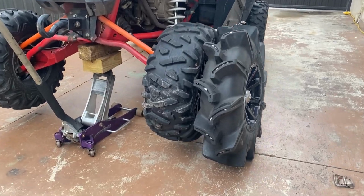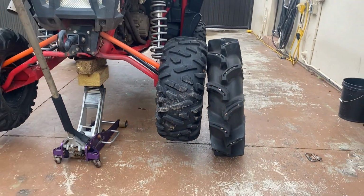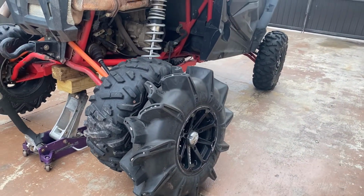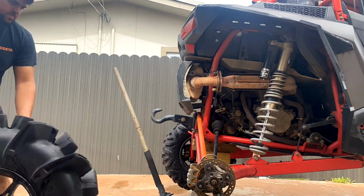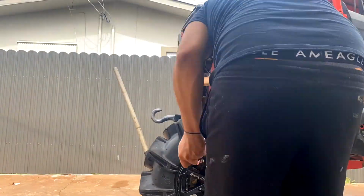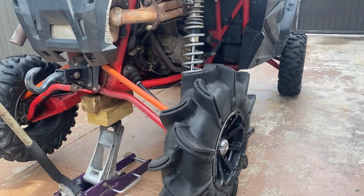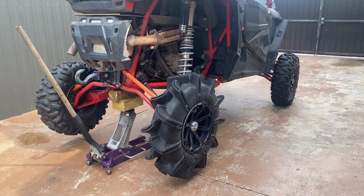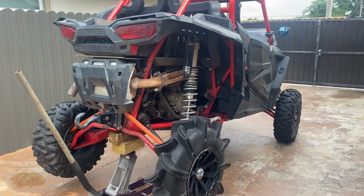You can already see I got the Bighorns jacked up, and look at the height of the 32. So going back to 32s is gonna be nice for the clearance. Well, you could already see a huge difference, obviously. So I love the way it looks. Now we're gonna see how it rides. Let me just put the rest on.